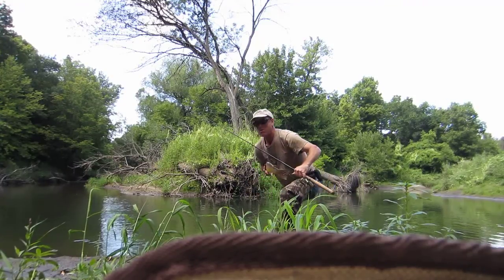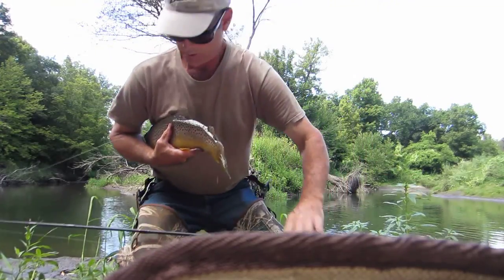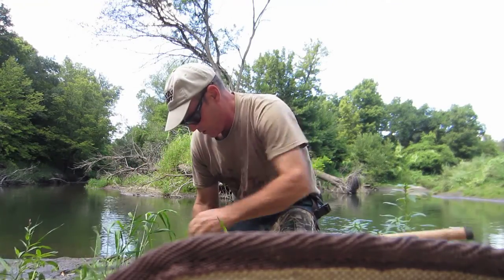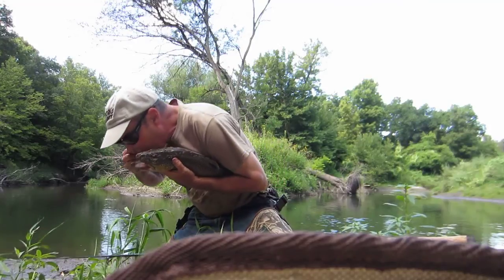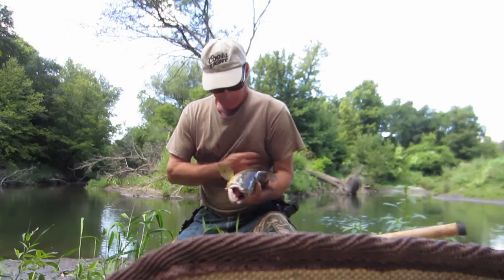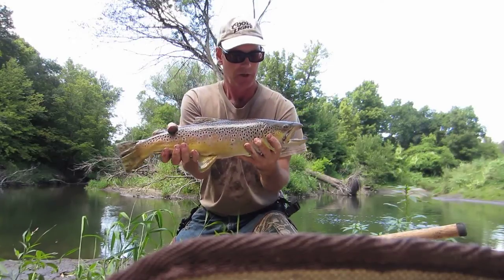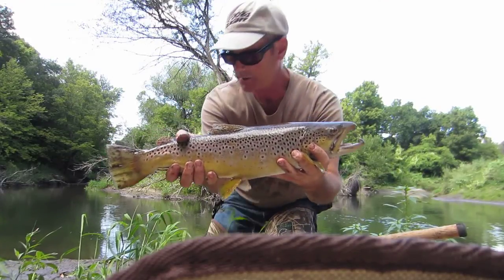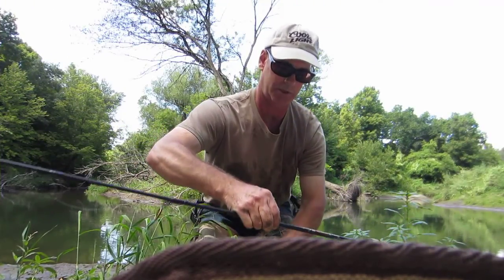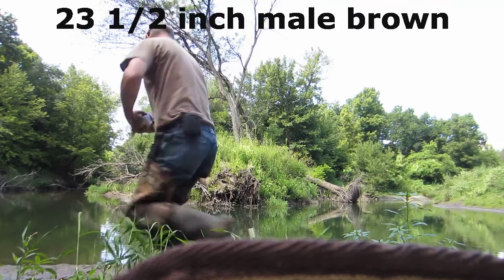Big fish. Oh yeah, he's a big one. I gotta rip this down. Oh, don't get out of the way from me here. Get a nice big old hook jaw. See if I can get a good picture out of this. He's a good one. He's a really nice one. Okay, about an inch and a half past that mark. Very nice fish. Well, gotta get him back in the water here. It's beating up pretty good.